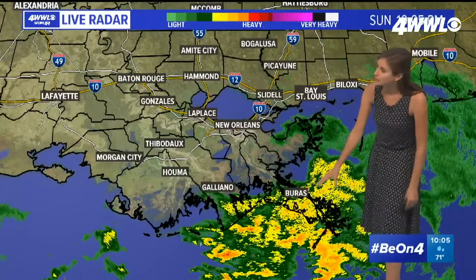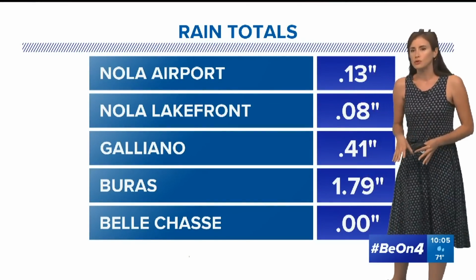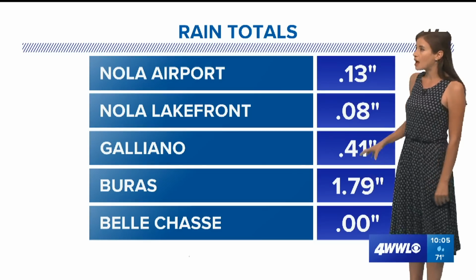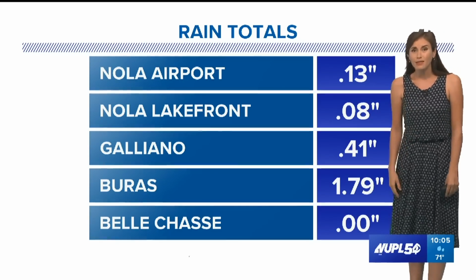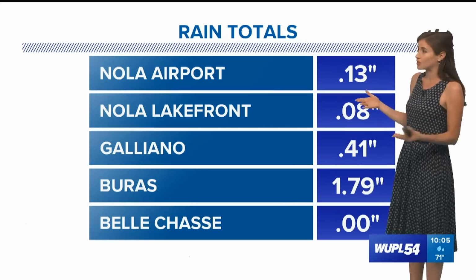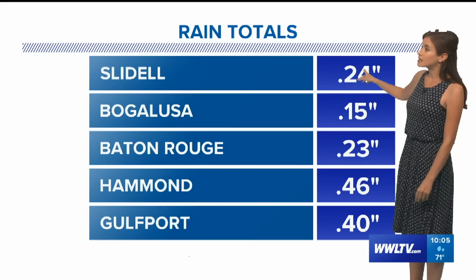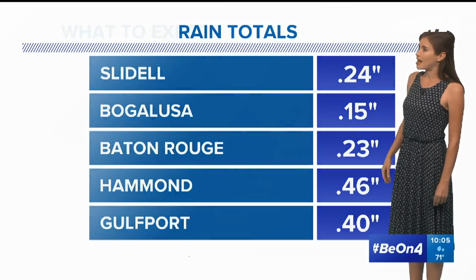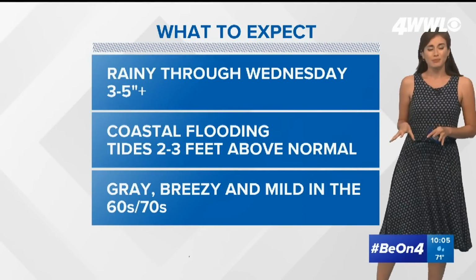And then now, as of Sunday night, we have the rain along the coast, but thankfully it's been pretty manageable so far. Now, Buras today has gotten almost 2 inches of rain, but other spots like the New Orleans airport and the Lakefront airport got barely a tenth of an inch, even though it was kind of sprinkling all day for the first part of the day at least. We just didn't rack up a lot of rain because it was so light. Slidell about 1/4 of an inch, Baton Rouge 1/4 of an inch, Bogalusa less than that, Hammond and Gulfport less than a 1/2 inch.